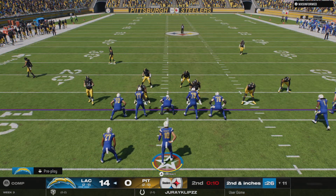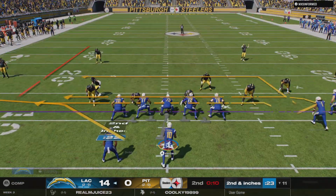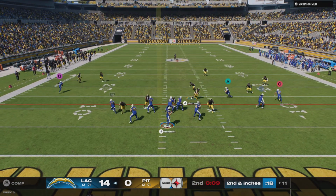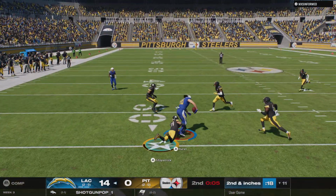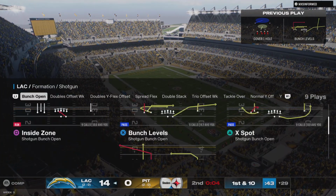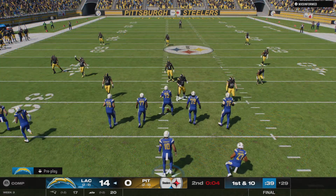Run! Here's Herbert. Short throw underneath to Hurst. And he almost gets this to the 30, taken down about a yard shy. And now we'll get a late timeout as it comes in the waning moments of quarter number 2.